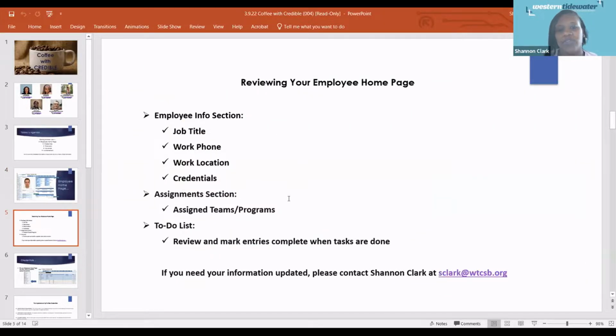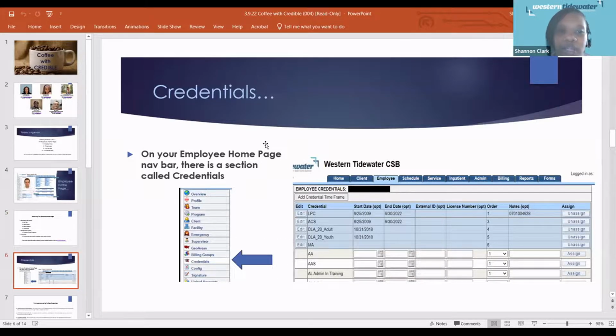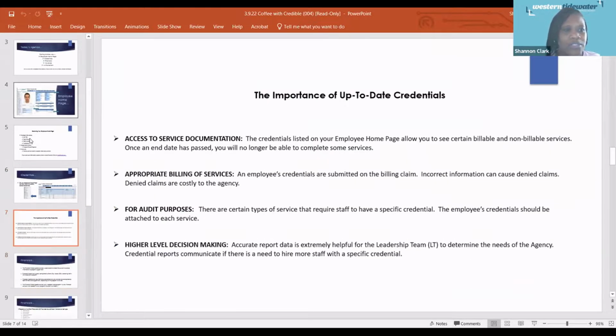And like I said, this is just a review of your homepage information I just spoke about. Also, your credentials are very important, and you can find that on the navigation bar, which is on the left-hand side of your photo.